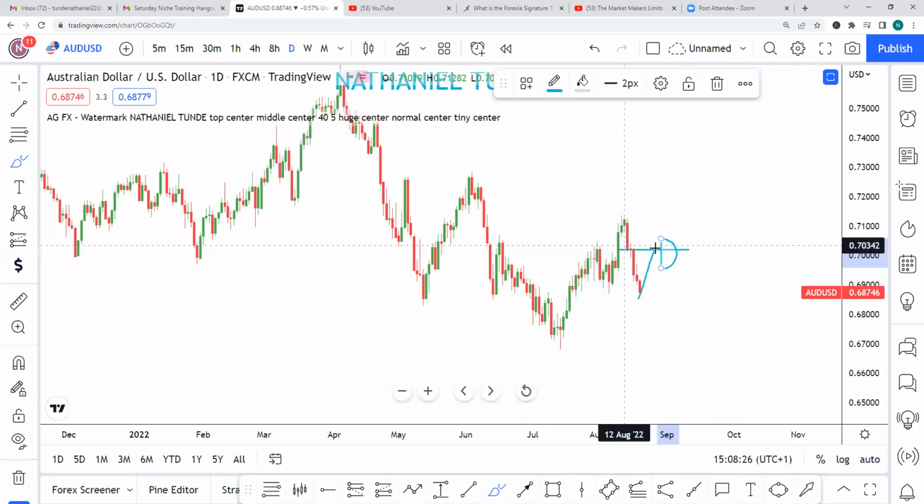All right, because if you don't have a confirmation on the higher time frame, you have no business going to the lower time frame. You see, this is what I often tell people. If you have no confirmation on the higher time frame, you have no business with the lower time frame. Right now, I want to sell AUDUSD, but look at where it is. And on the daily time frame, I want it to pull back to this level.